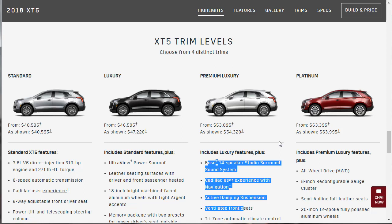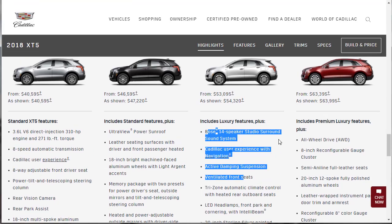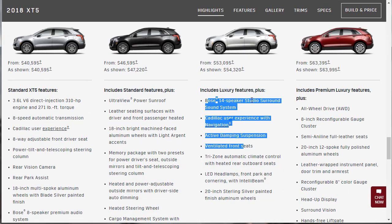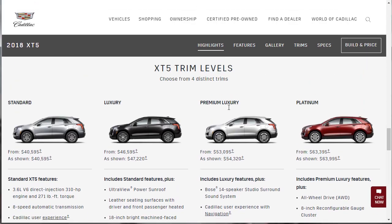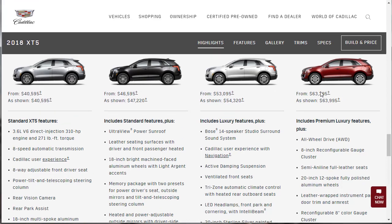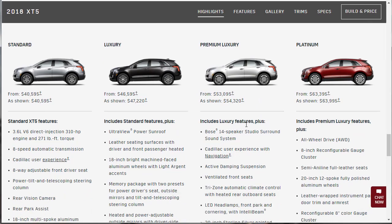All right, so for another $7,000-ish and change, you can move up to the premium luxury, which includes everything we've talked about. Plus, now you got the 14-speaker Bose. This is probably where most people like to come in, right? At the premium luxury level. Although you probably see a lot of these floating around in the marketplace. I always like to get the top dog car, but I could see how the premium luxury could give a person almost everything that they wanted.